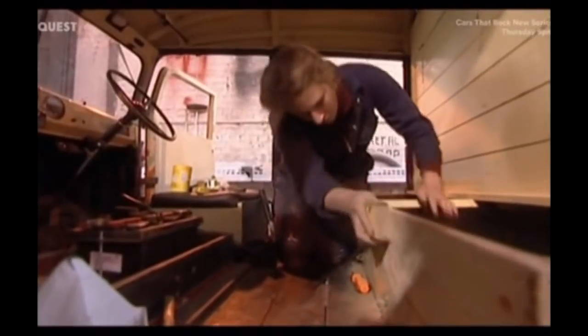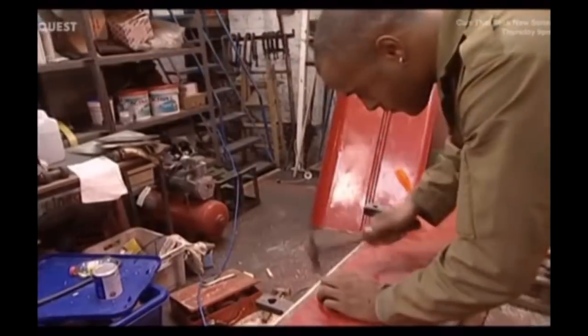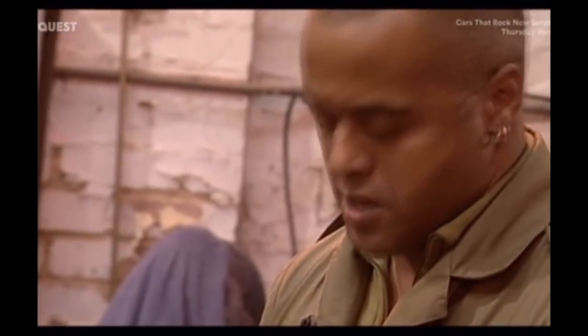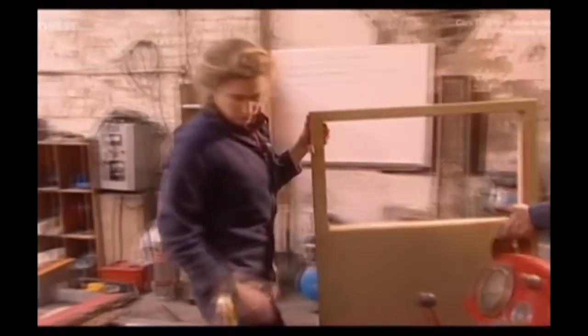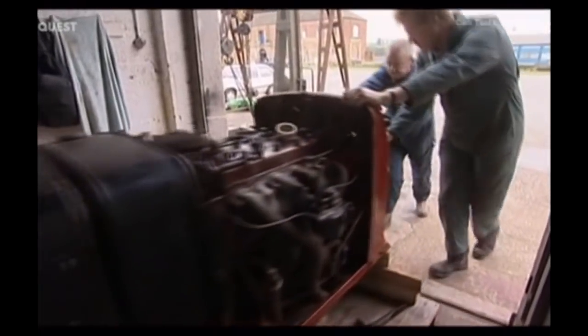There's just 4 days to go before the fire engine's due at the Coventry parade, and Axel and Claire are in full makeover mode. But the brothers Grimm have a tougher time ahead with the engine.